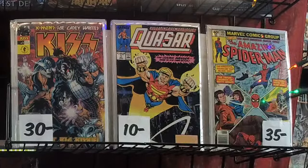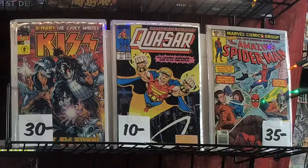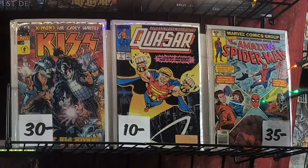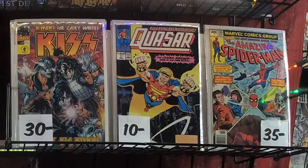Nope, not yet. Last one in this first row was a great copy of Amazing Spider-Man number 195 from 1979. Very fine near mint minus is the estimated grade of this book, which also has white pages. Written by the great Marv Wolfman, with artwork by Al Milgrom. It's the second appearance of the Black Cat, Felicia Hardy, and it is a newsstand copy. Amazing Spider-Man number 195 from 1979. Great copy, $35.